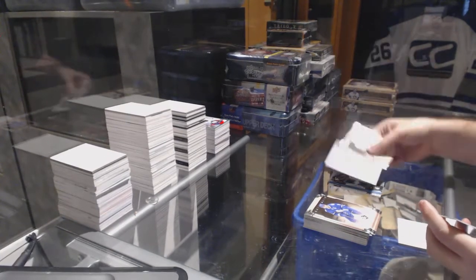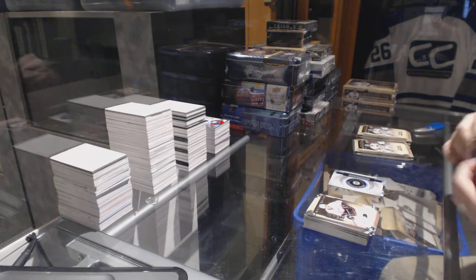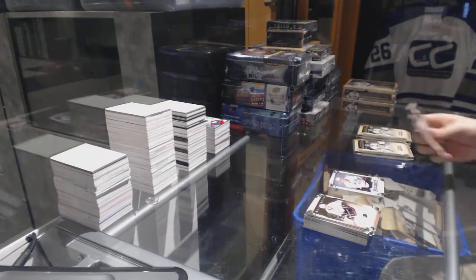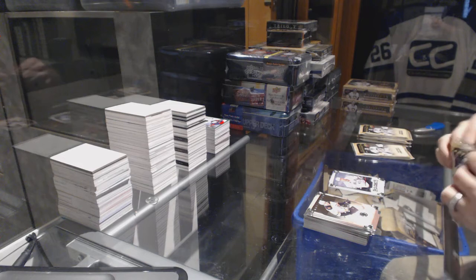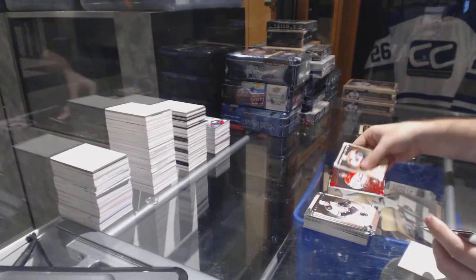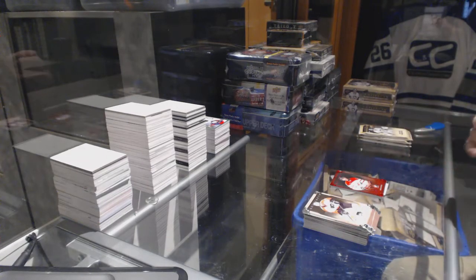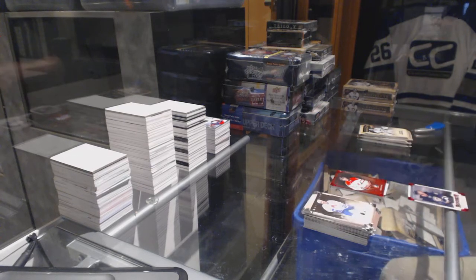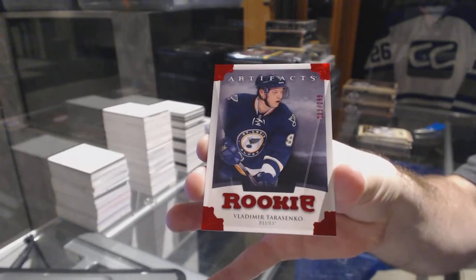Boston Bruins rookie redemption. Dallas Stars Jamie Oleksiak to 9/99. Jared Cowan to 2/99, Team Canada for the Ottawa Senators. We've got number to 299, red rookie for the St. Louis Blues, Vladimir Tarasenko.